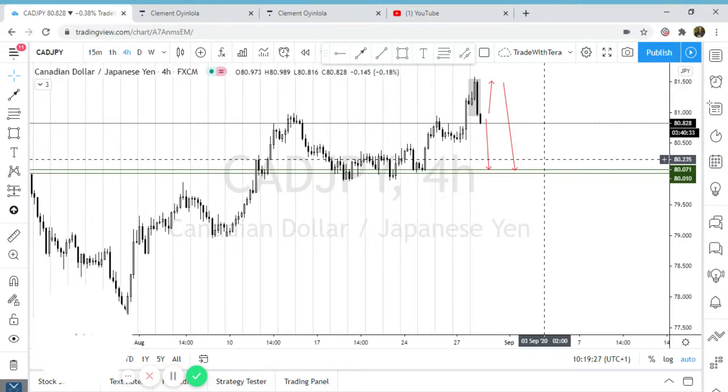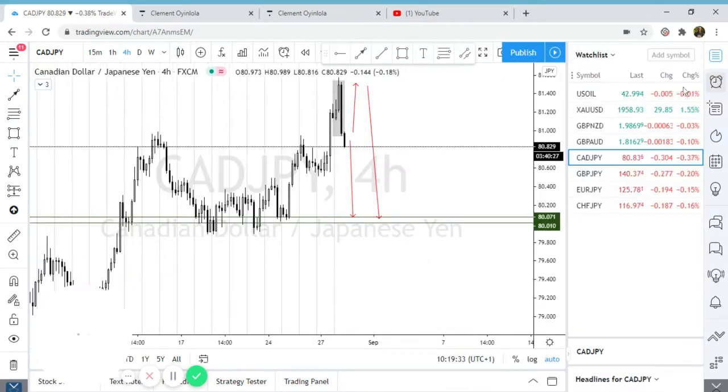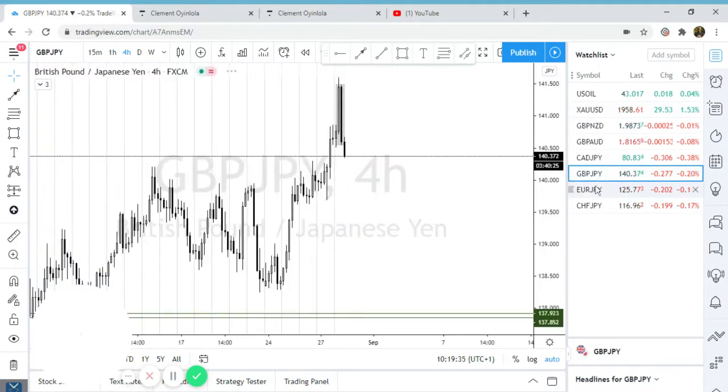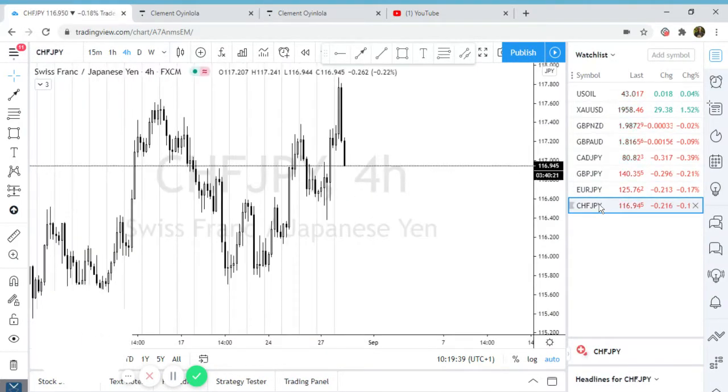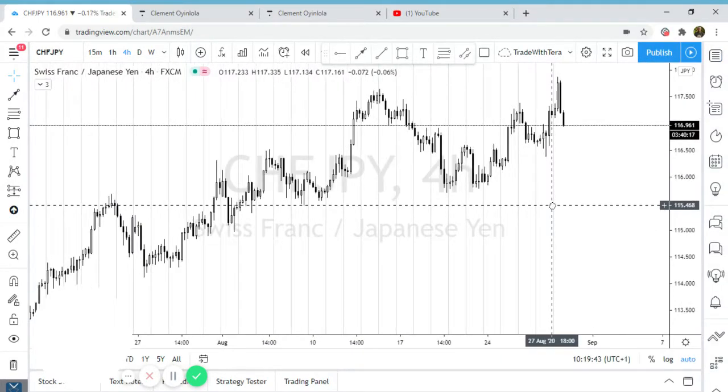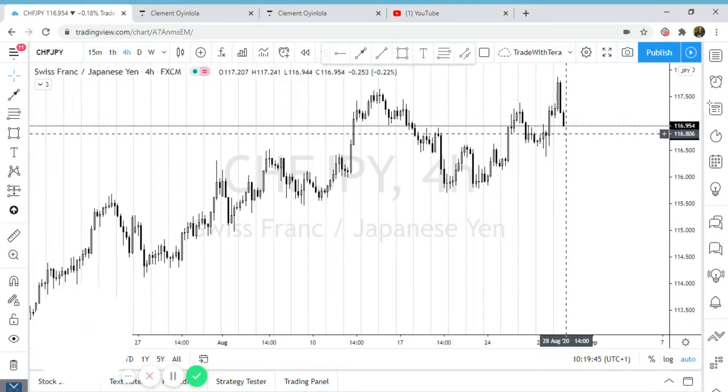Today's Friday. The market is looking bearish, but remember today's Friday. Anything can happen. The same thing for CADJPY. The same thing for pound JPY. The same thing for euro JPY. You can see all of them are moving in the same direction. All of them are playing out the same way. So don't be moved by this movement in the market.